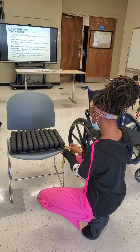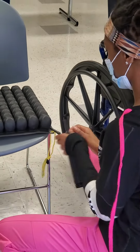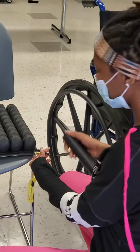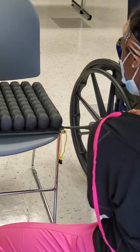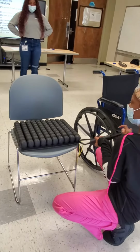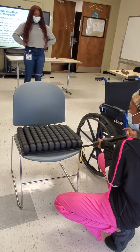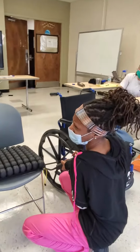I'm going to left-to-right, Lefty Lucy, open this up so that the air can flow. And then I'm going to put this on, and pump it up. Pump it until I see an arc in the udders.